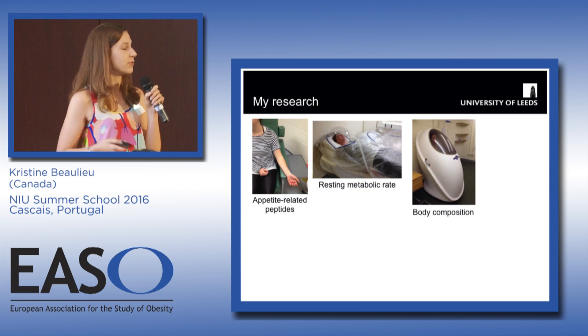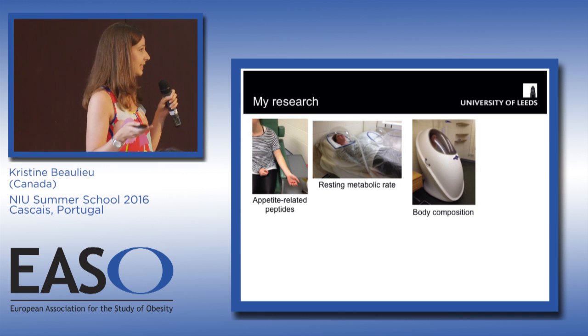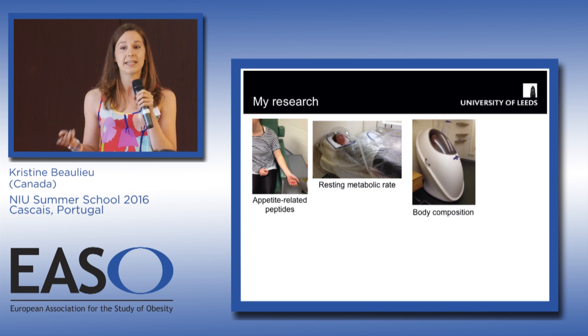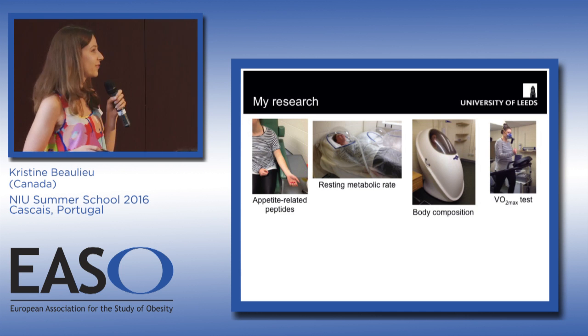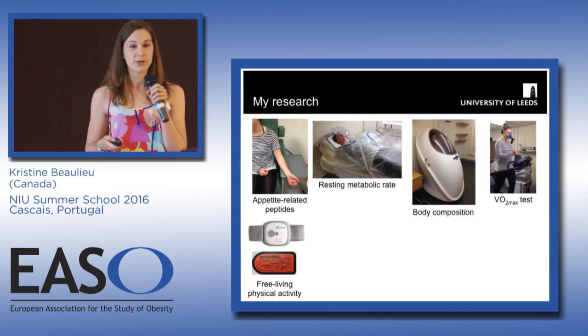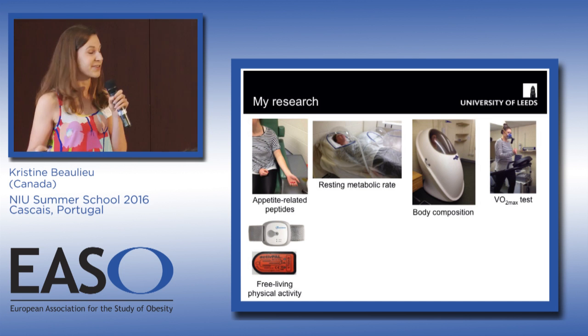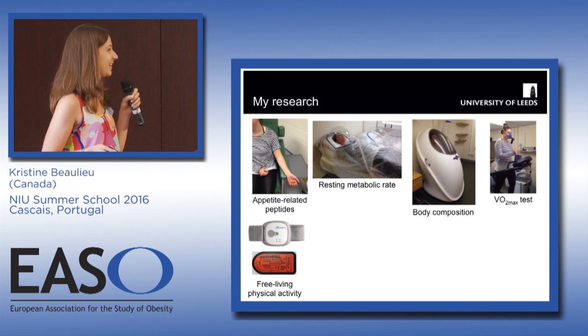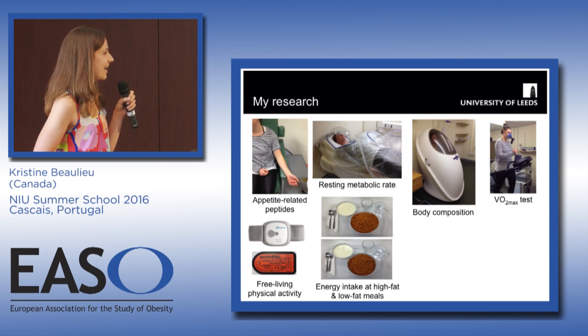Body composition, so in the Bod Pod, we see fat mass and fat-free mass, and then we try to link these two distinct entities of body composition to appetite control. So VO2 max test, taking fitness into consideration. We use physical activity monitors to measure free-living physical activity. I have a colleague here, Anna, who's an expert in this area, so she's going to talk about that tomorrow.